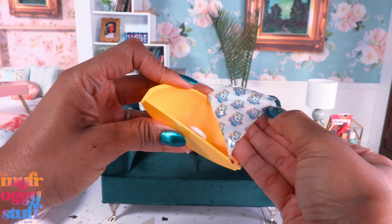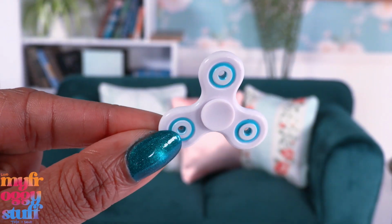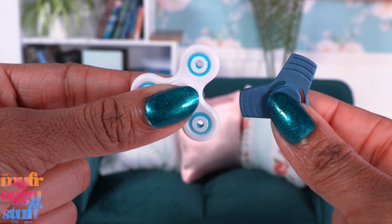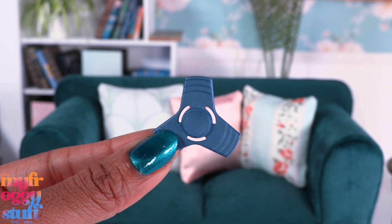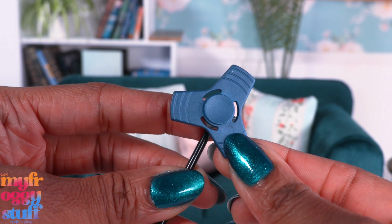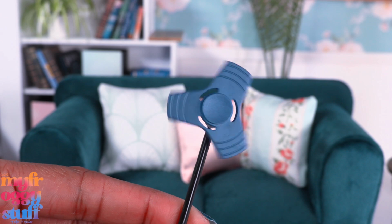And our last surprise is another fidget spinner. We got 2 in the same capsule. Well, at least they work. But this one totally looks like we could turn it into a fan. Glue a wooden dowel or pole to the back, and you're done.